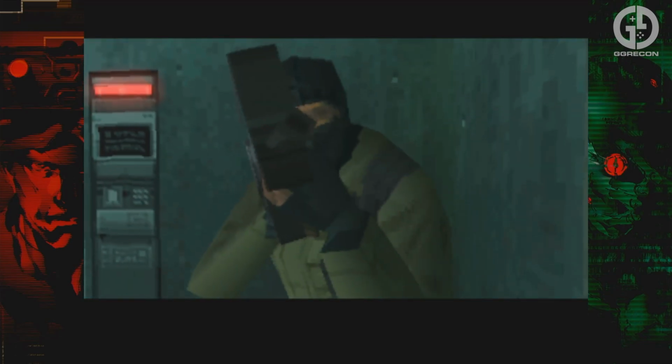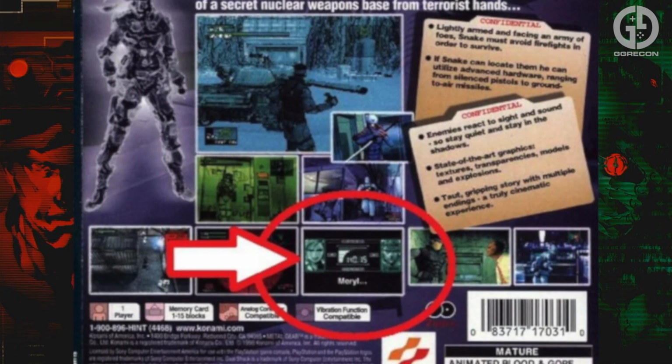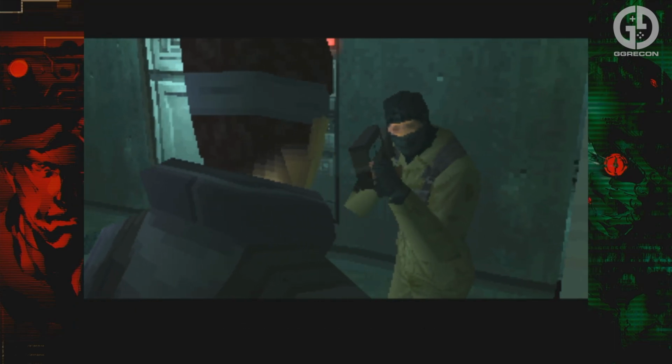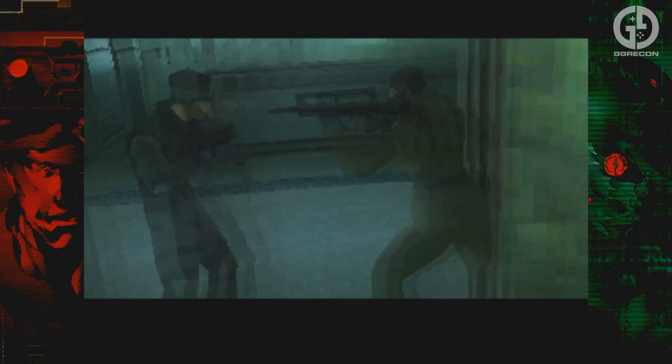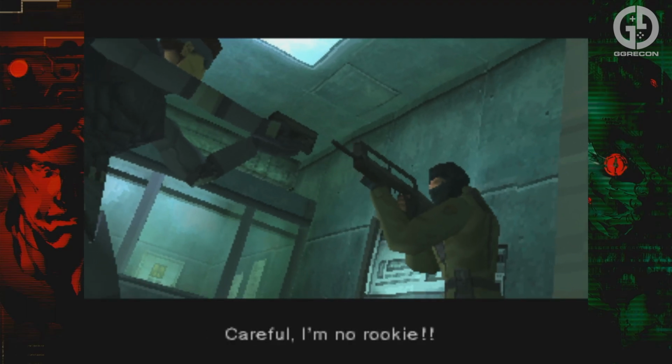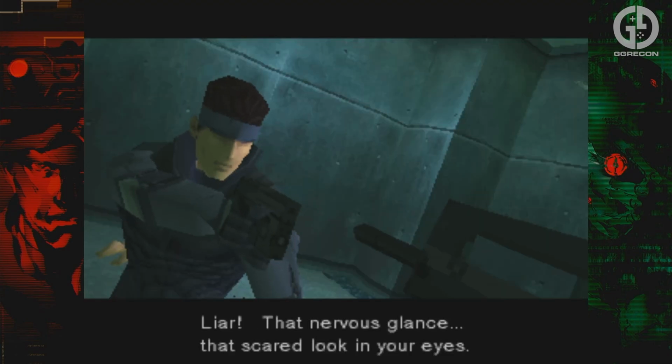For example, the infamous puzzle of finding Meryl's codec number required you to look on the back of the physical PS1 disc case, which obviously you can't do in this instance. Now I won't ruin it for you, but there is a solution, and you may need to think more outside of the box and more internally into the digital aspects of the MGS Master Collection.